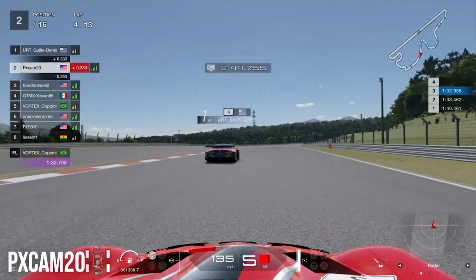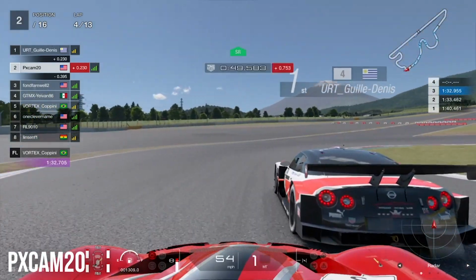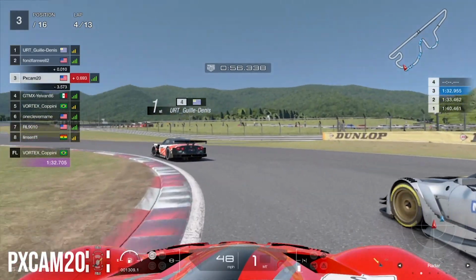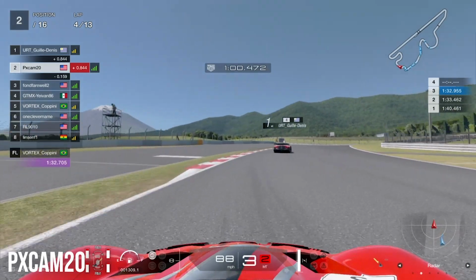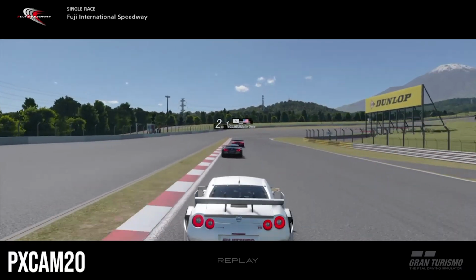Get a really good exit, trying to stay behind him on the slipstream as we head into turn number 10. Brake as late as we can. We actually make a little bit of contact with him, and that causes third place to make a move on the outside, almost makes contact with us as he's going to turn to the inside. We pinch third place out, and we're able to hold our position, as that was very, very sketchy there coming into turn number 10.